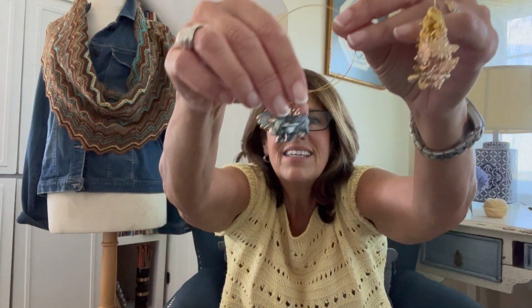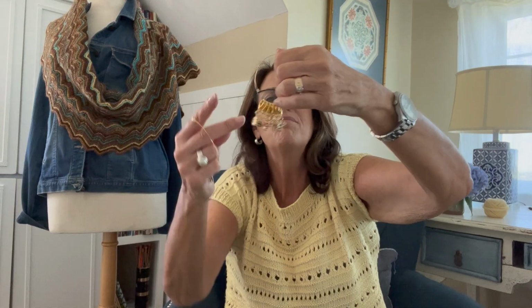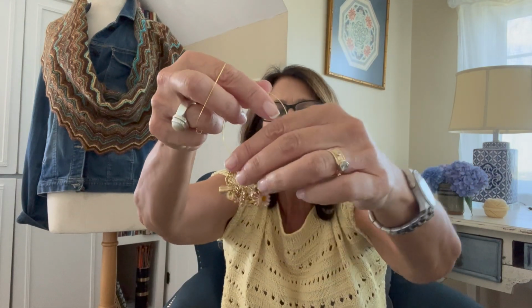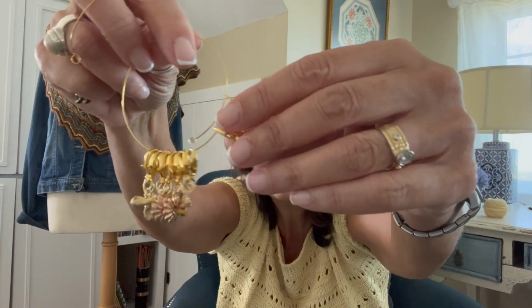So I bought these little lambs, you know, the island lamb. I had to have some lambs. And then for my wool and honey, I bought these little bumblebees. Look at these little bumblebees and these little daisies.